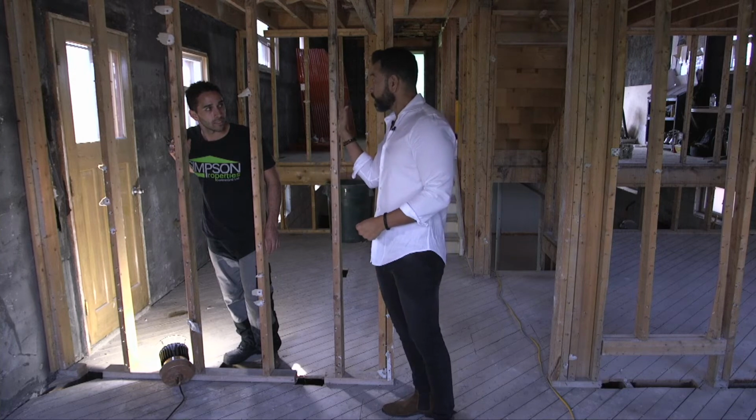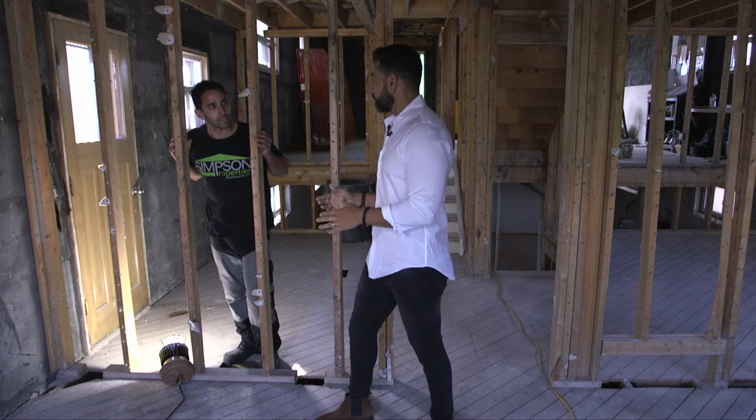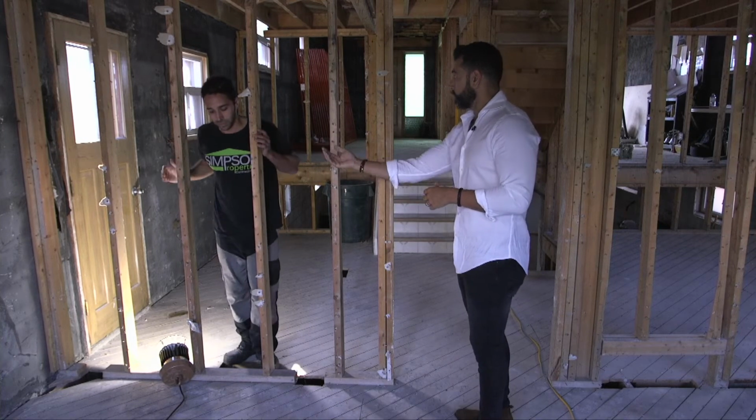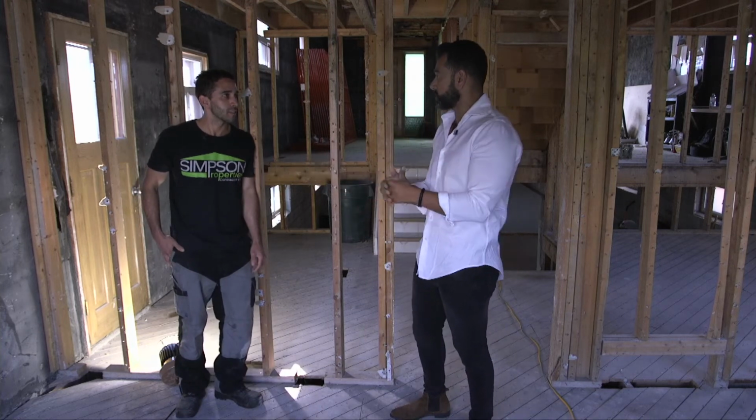The other thing you may want to consider is that this is a pocket door that opens that way, so a lot of times you may just leave that door open. And so you don't have another door swinging in here, making the space a little bit more crowded.